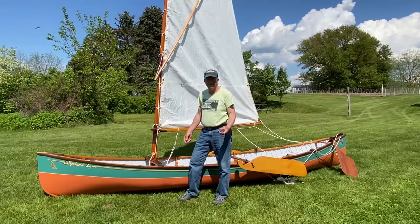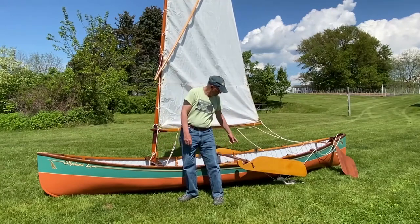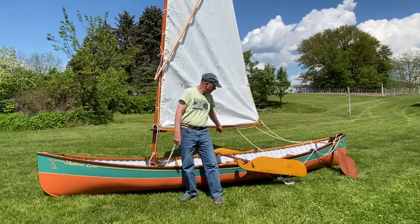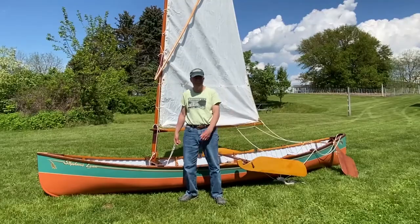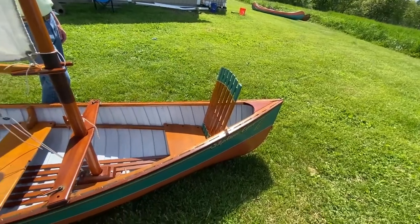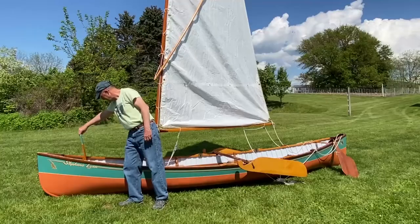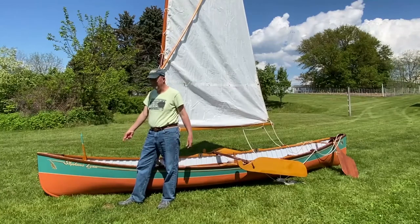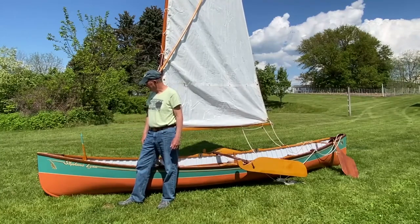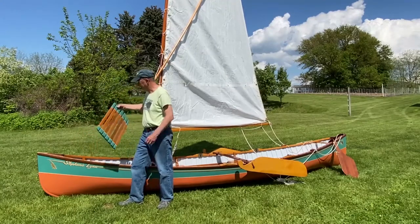I bought two motor mounts just for the hardware, because it's difficult. These are not available commercially anymore. Same with these ones I bought for the leeboard bracket. I had to acquire all this stuff because the boat didn't come with it. The double-ended boats came with these nice removable seat backs, so that your passenger, at least one of them, could sit on either end, lean up against the seat back. When we're out sailing, we don't use these because they're loose.